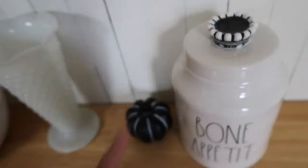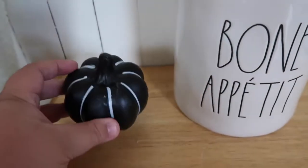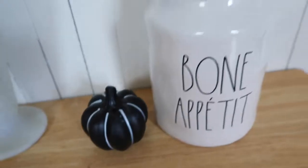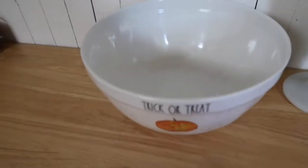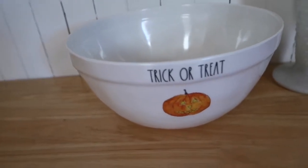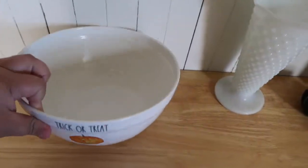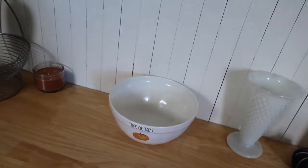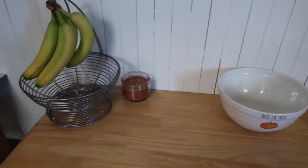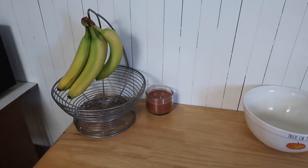And then sitting right beside that canister, I have this little pumpkin I got from the Dollar Tree this year, and I just thought it looked very Ray Dunn-ish. And then beside that, I have this trick-or-treat bowl, and the great thing about this is it's actually plastic, so I'll be sticking some treats in there for my family this year. And I was looking for the tag. I think I got that for like $12, but I washed it so I don't have the tag on it. And then I have my little pumpkin spice candle I got from Walmart, and that's it for there.